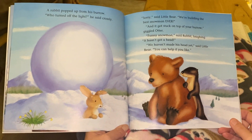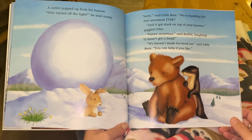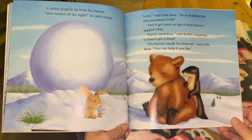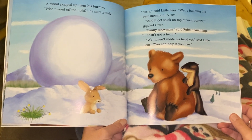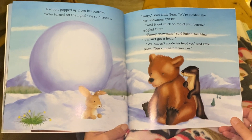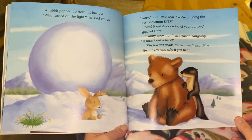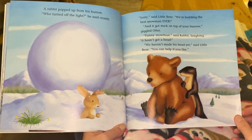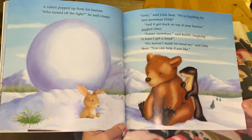A rabbit popped up from its burrow. "Who turned off the light?" he said crossly. "Sorry," said Little Bear. "We're building the best snowman ever." "And it got stuck on top of your burrow," giggled Otter. "Funny snowman," said Rabbit, laughing. "It hasn't got a head." "Well, we haven't made it yet," said Little Bear. "You can help if you like."